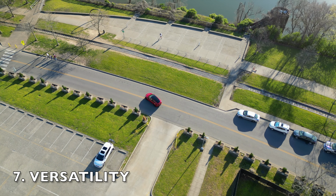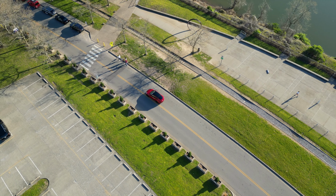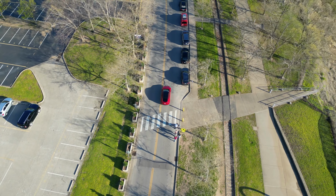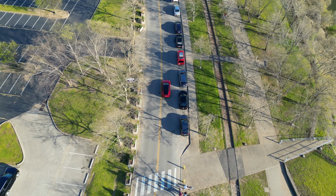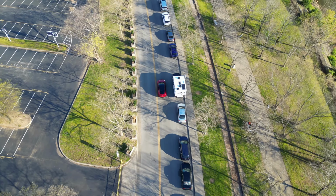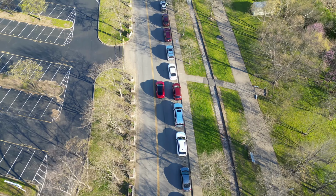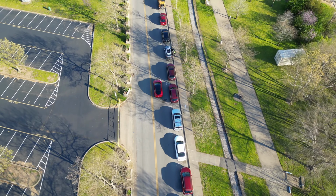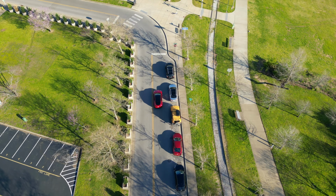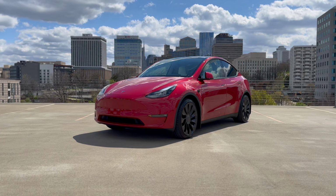Reason number 7, versatility. The Model Y isn't just a car, it's a multifaceted powerhouse that seamlessly combines over 300 miles of range, a blistering 3.5 second 0 to 60 acceleration, and generous cargo space into one sleek package. This 5-seater crossover is redefining what it means to be versatile. Whether you're commuting to work or embarking on a road trip, the Model Y adapts effortlessly. Its spacious interior and flexible seating configurations make it ideal for families, while its electric drivetrain delivers a smooth, responsive ride that's as thrilling as it is efficient. This combination of range, speed, and practicality is what makes the Model Y a global bestseller.